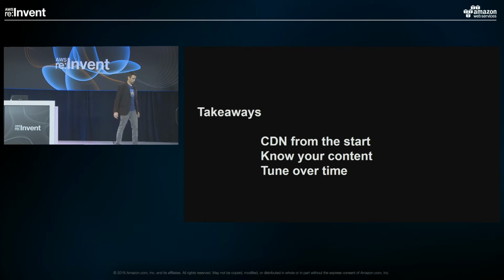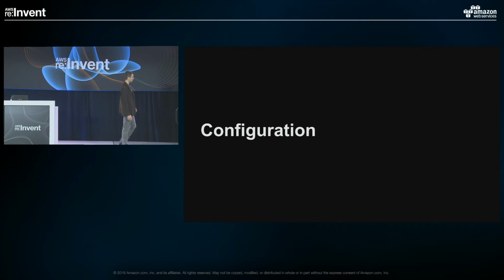So some takeaways about this section: we used the CDN from the start. There were clear advantages to doing that, and it didn't have a lot of overhead to configure. But knowing your content, knowing what types of cache headers you can set based on what the risks are is important, and then tuning over time. That conditional get handling wasn't something we hit until a couple of years after launching the API. But once we hit it, it was super important and definitely goes into how we price things for our service.